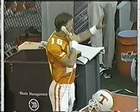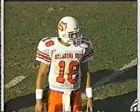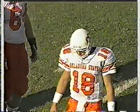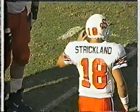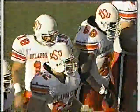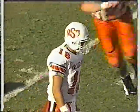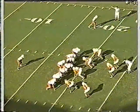Do we have a new quarterback? We do, don't we? Yes. Craig Strickland has come into the ball game now. There he is, number 18, replacing Tony Jones. And he is a freshman. Played very, very little. Which makes defensive coordinators' mouths salivate. Let's see what Leonard Little thinks about this situation. They start thinking the B word, blitz.